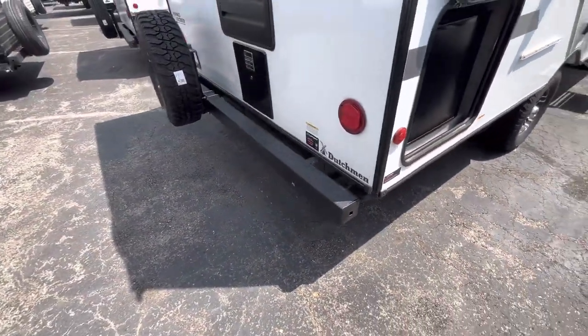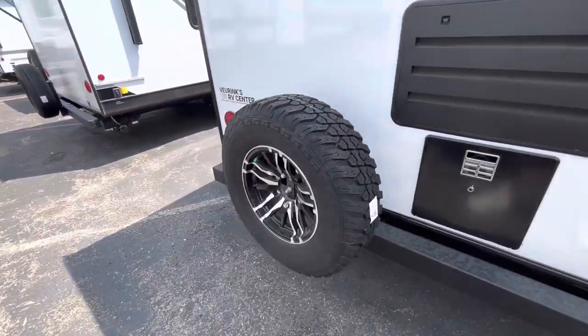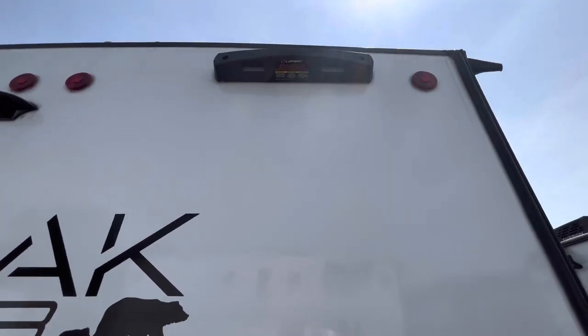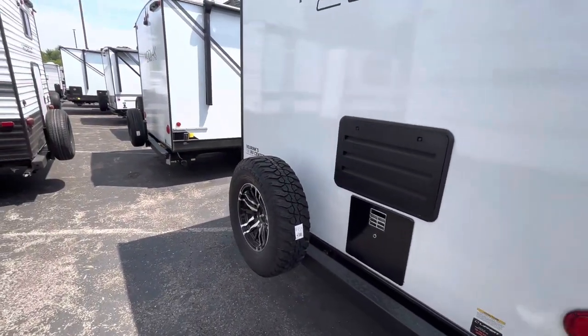Your back bumper where your sewer hose will go. You'll get a nice identical spare tire with that. It's going to be prepped for a backup camera as well as a Lippert ladder. That's just good for roof maintenance, making sure you're checking it 3-4 times a year.